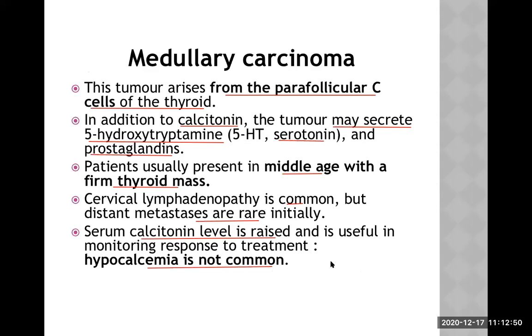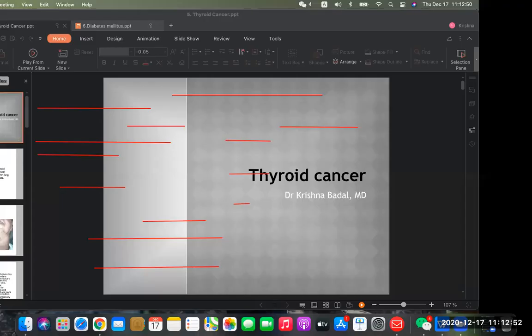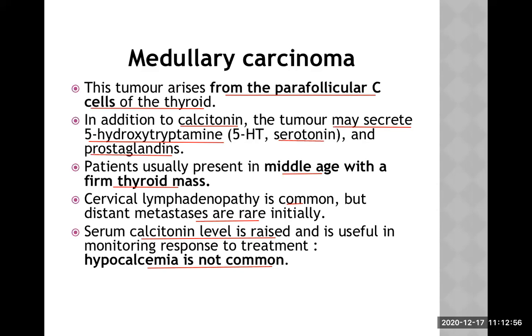But it is a very interesting finding here. Though calcitonin level is high, hypocalcemia is not a common feature in this case. Okay. Probably some related conditions occur here. And if your teacher asks what may be the reason, we can again correlate this with MEN syndrome.